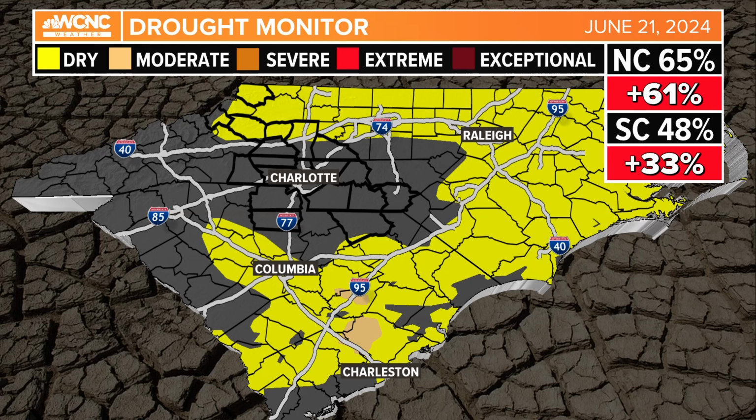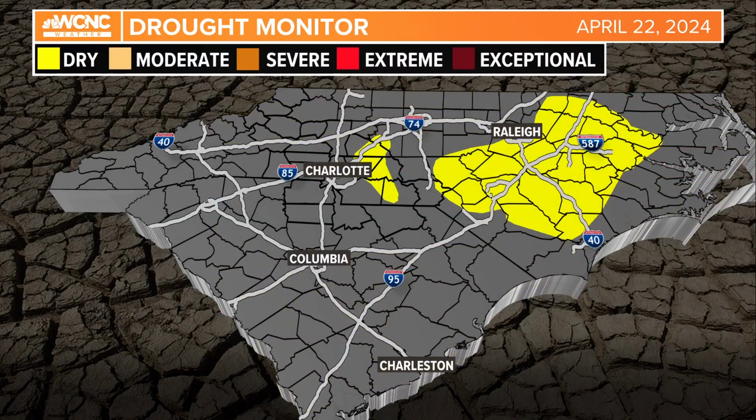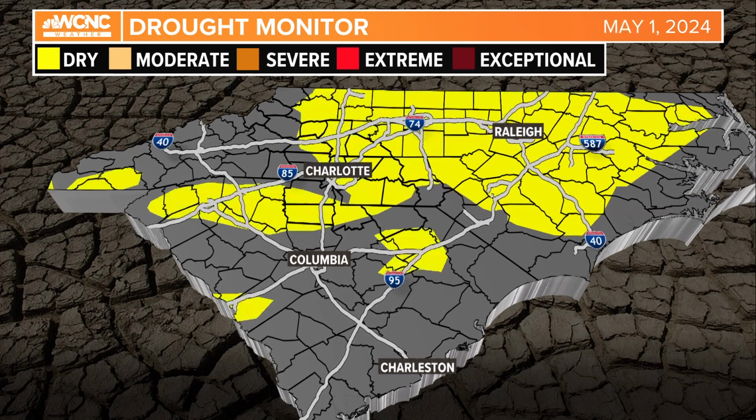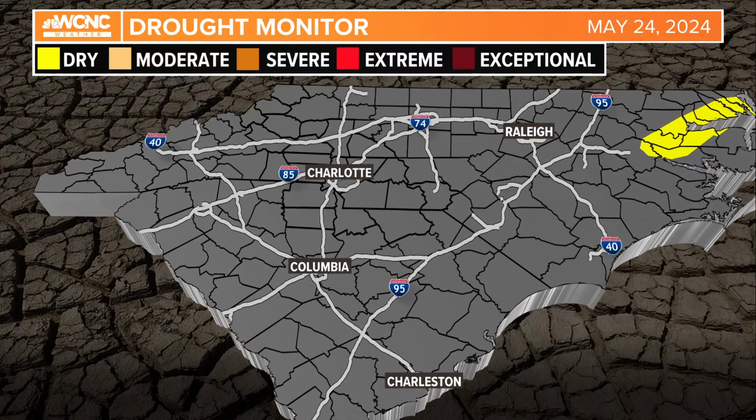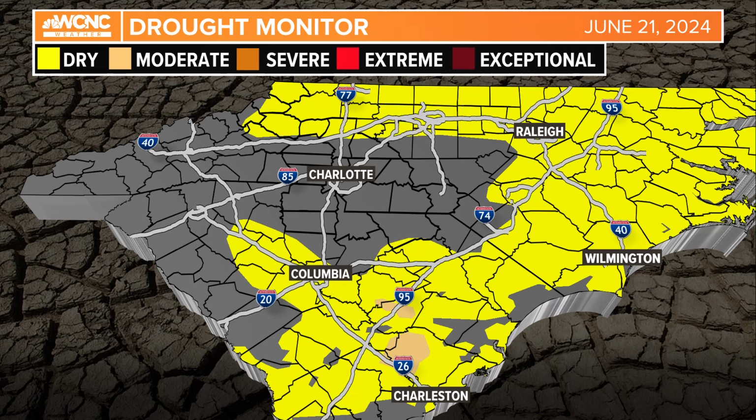So this is a big increase. Now, 65% of North Carolina is under a dry status. That is the precursor to drought. And then it's an increase of 33% up to 48% in South Carolina, where some areas are even under a moderate drought for the first time this season. Check out the increases. This is back on April 22nd. We had a very small amount of North Carolina under a dry status and then eventually eroded in May, where we saw a ton of rain. And then now we're back to the other end of the spectrum.